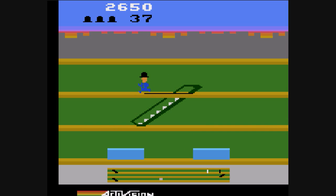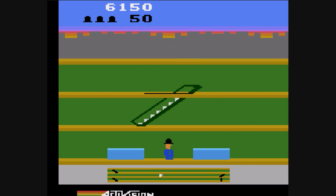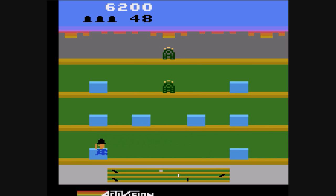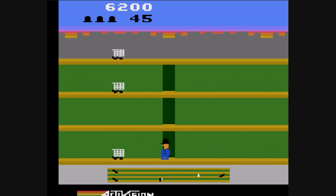The sound effects are really beautiful in this game, from the little footsteps to when you jump to when you catch an item. And there we go, I've caught the baddie again. Now the game does get that little bit tougher as you catch the baddie a couple of times. He must have a good solicitor, this bad guy, because he seems to be getting out of prison again and again. And look at this, all these shopping trolleys.